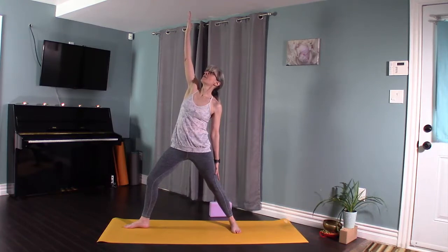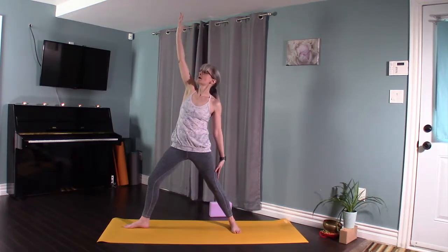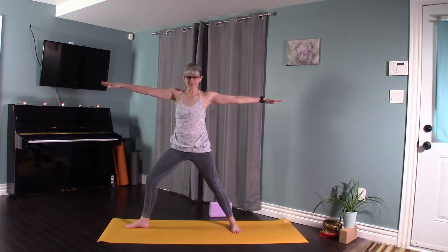Long, tall length all the way up. Still rooted down through the earth, but allowing yourself to rebound right out of those feet, right up to the top of your fingertips. Let's use our next exhale to come back down to our warrior two. This time we're gonna play here. So keeping our expansiveness horizontally this way, we're gonna match the expansiveness vertically.